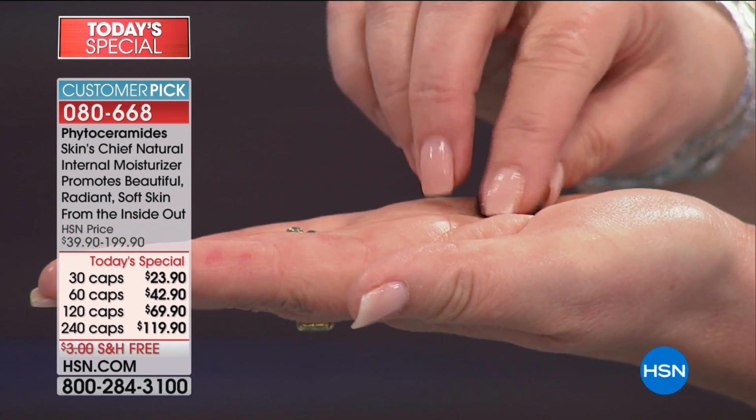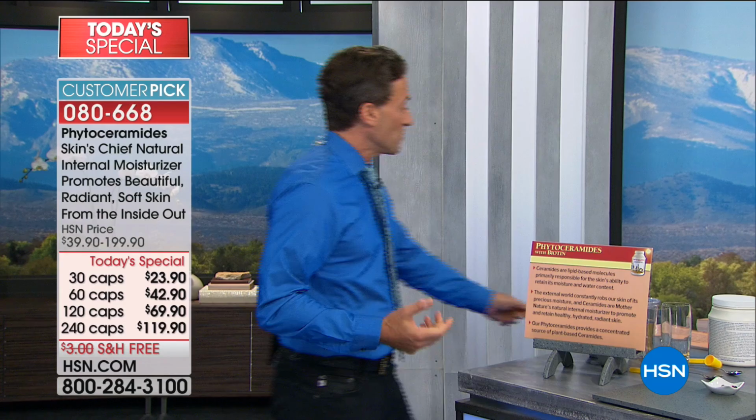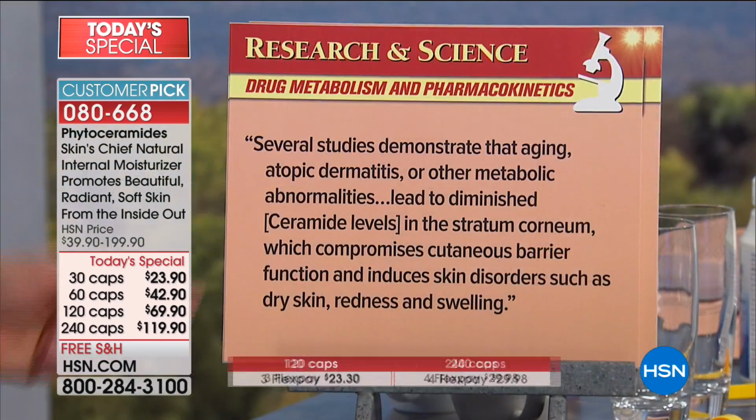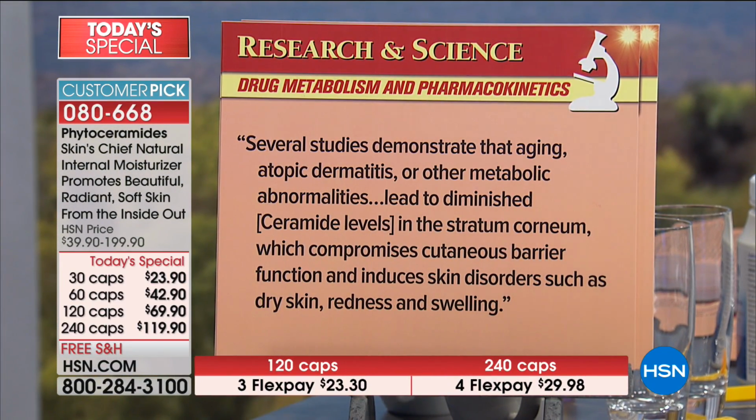But before we get to the reviews, I just wanted to read some of the science. I just grabbed these quickly from the top. So this is from, and again, it's not a drug or a medicine, it just happens to be from a medical journal called Drug Metabolism and Pharmacokinetics. Several studies demonstrate that aging, atopic dermatitis, or other metabolic abnormalities, I guess aging is a metabolic abnormality, lead to diminished ceramide levels in the stratum corneum. Again, the stratum corneum is that part of the epidermis I was talking about earlier. That's the part that we really want to moisturize, which compromises cutaneous barrier function. Again, the barrier function, that's the key function of the skin, and induces skin disorders such as dry skin, redness, and swelling. I mean, we're not talking about skin diseases, just skin disorders like dry skin, redness, and swelling.